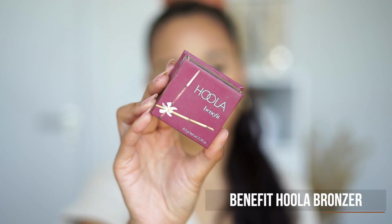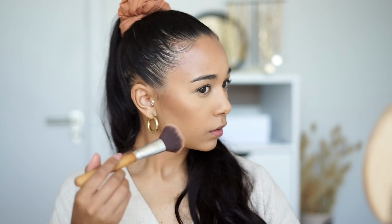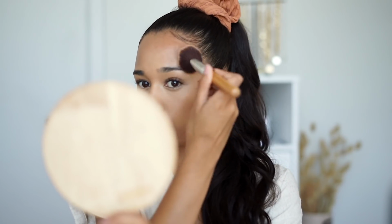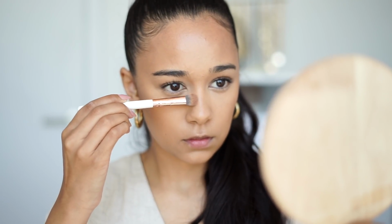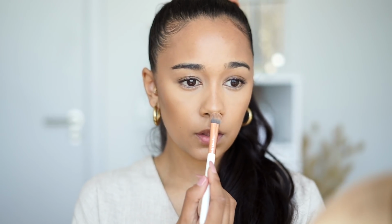So next up, I'm going to bronze up the face a little bit, and I'm using the HOOLA bronzer by Benefit. And I like to contour with this bronzer as well. I like to bring it to a point almost. Creates an illusion of a thinner, not thinner, but just a more snatched nose.